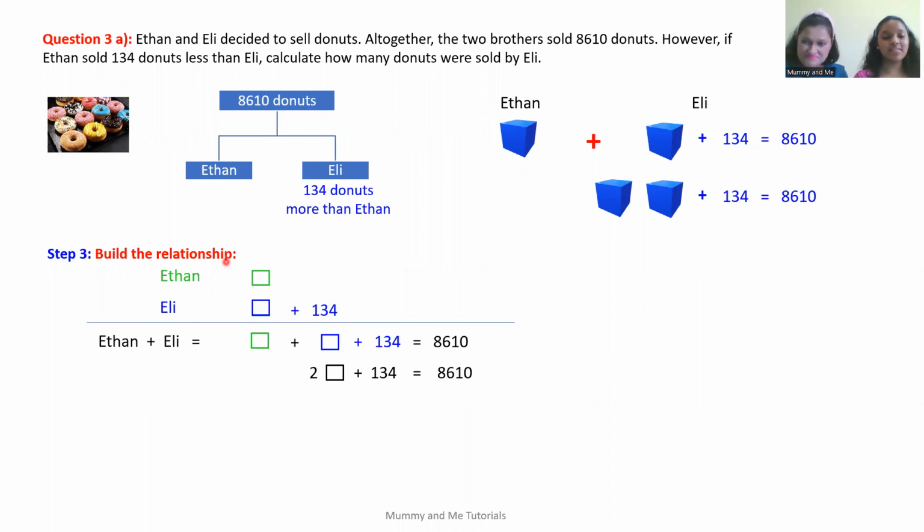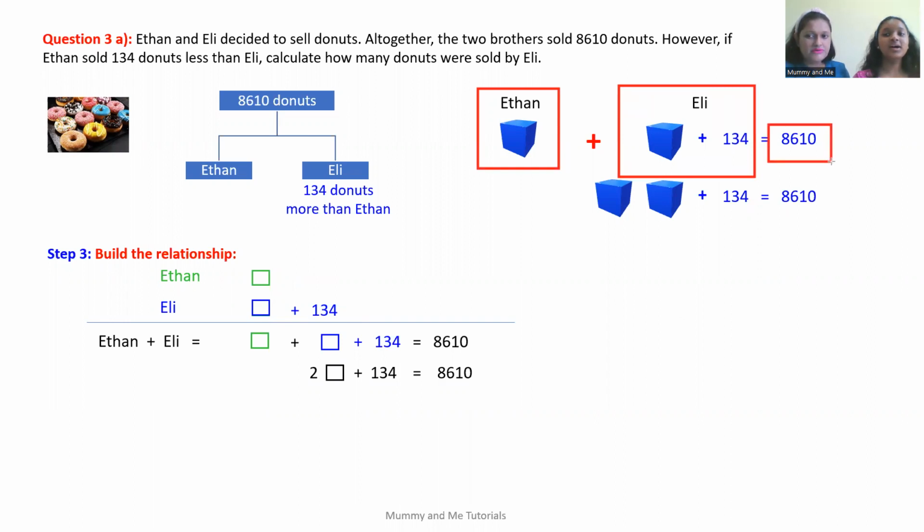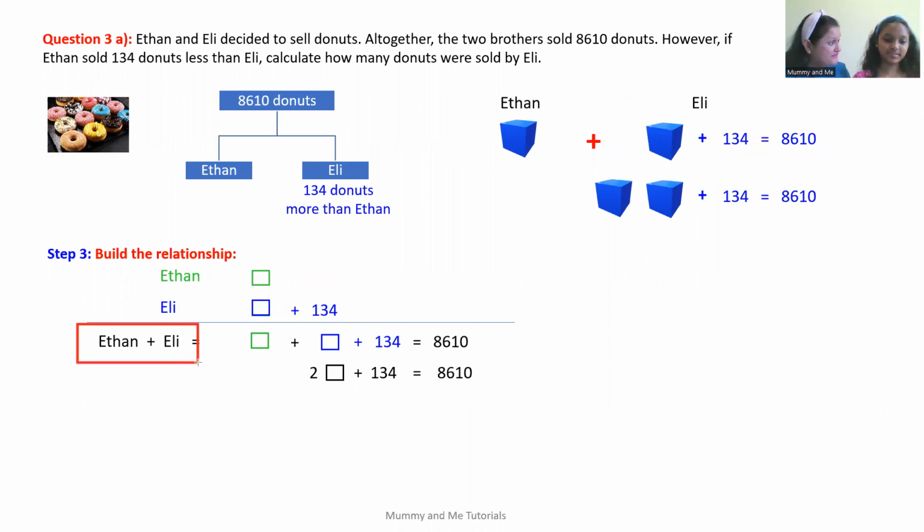That means to put together our shares. Okay. So Ethan has some amount, which is a box. Eli has one box plus 134. But we know that altogether Ethan's share plus Eli's share must add up to 8,610. So if we add them up together, what do we get? One box plus one box is equal to 2 boxes.